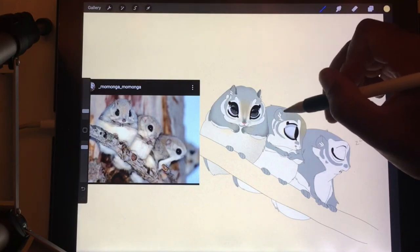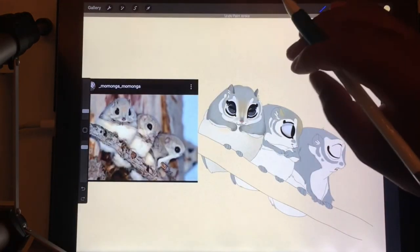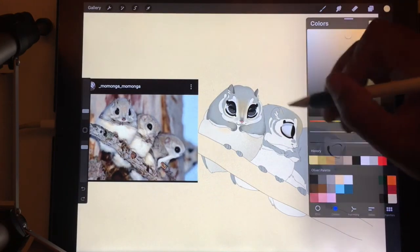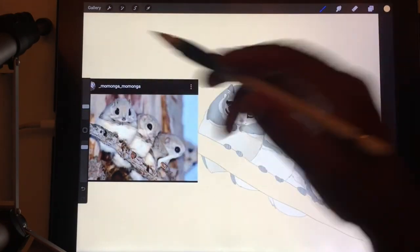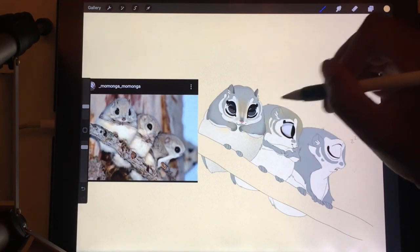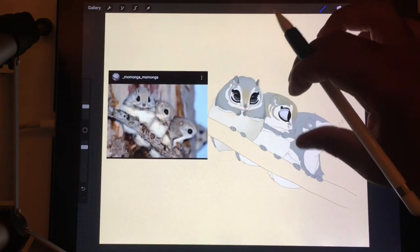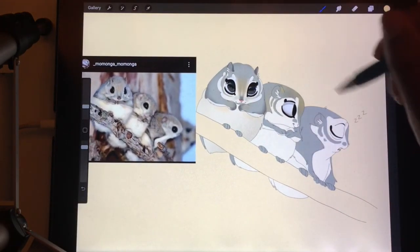I feel like maybe he has beige over his ears. Does that look weird? Too much yellow. Okay. So mostly I'm just having fun with this. I mean, you kind of just have to feel out what looks right a lot of times. It's not bad.